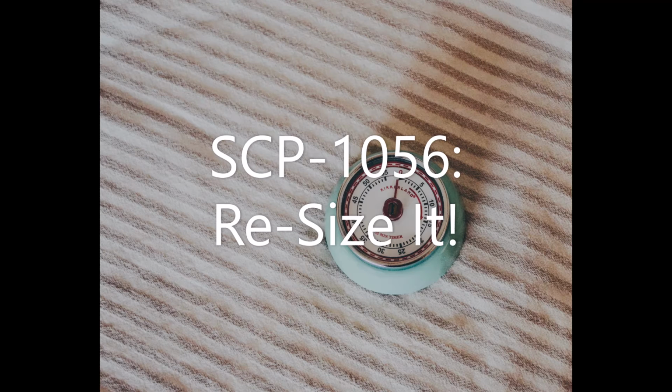Experiment log, SCP-1056. Experiment 1. Object, TI-30XA scientific calculator. Setting, 0.75 and 1.33. Results. Functional 0.75 scale calculator. The calculator was successfully returned to 1.0 scale using the 1.33 setting. Repeated transformations between the two settings do not appear to alter the basic function, appearance, or internal composition of the calculator.